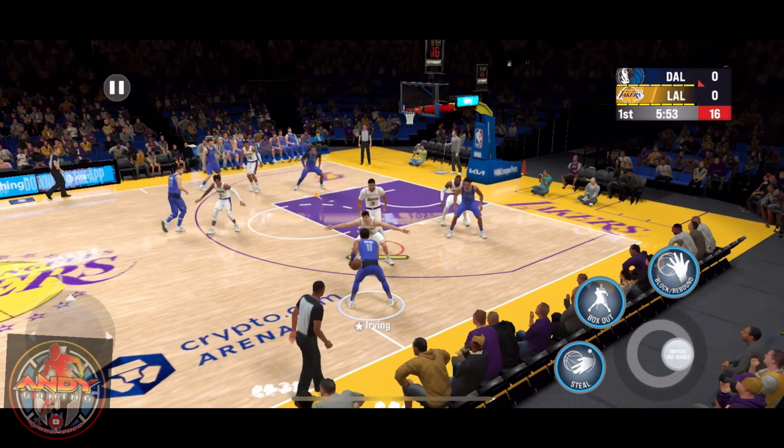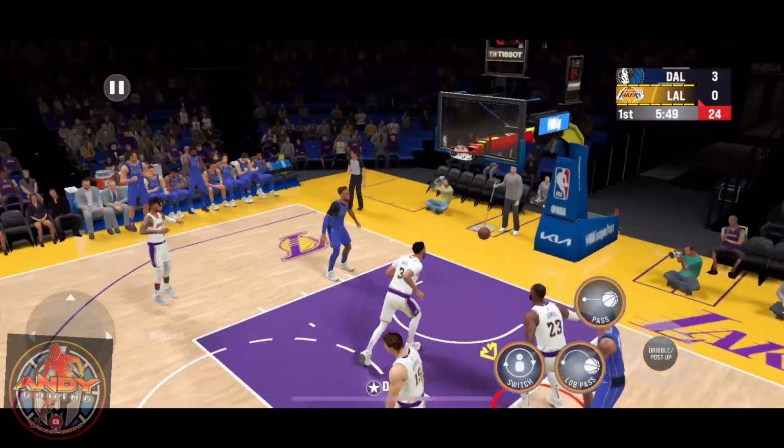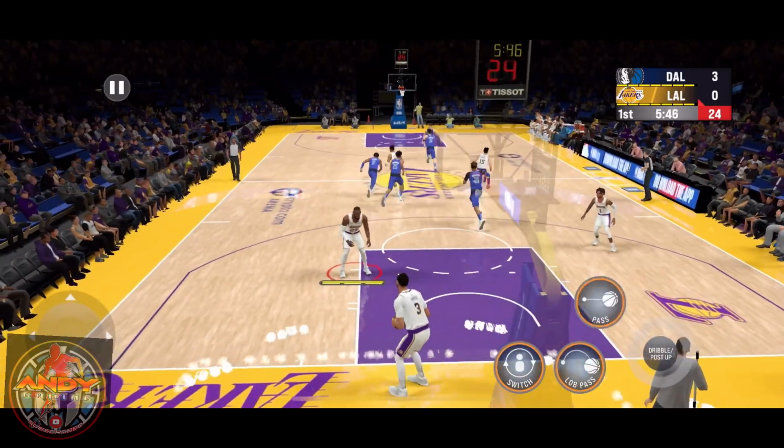Outside Irving. Pass to Thompson. Launches a 3. Yes, and it's Irving picking up the assist. The ball in rhythm.